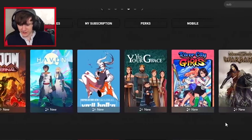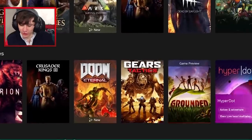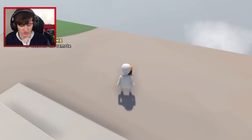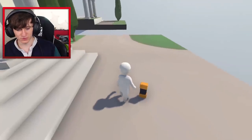Alright, so they've recently added all of these games. These are the most popular games. These games have won a load of awards, but what I want to play is Human Fall Flat. I reckon that'll be unreal. Oh my god, hold LMB or RMB to activate the remote. LMB or RMB? I feel like I shouldn't be pressing L, M, and B on the keyboard. I think this might be set up for a controller.